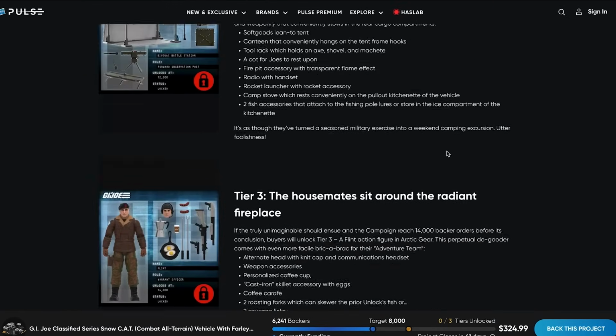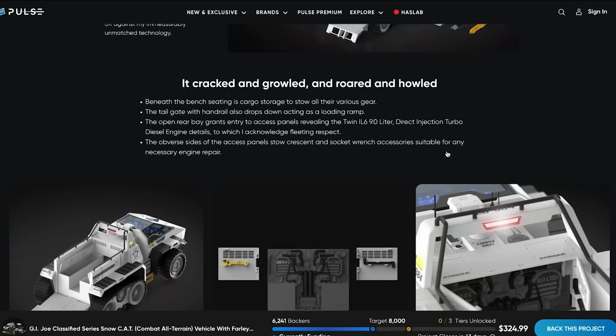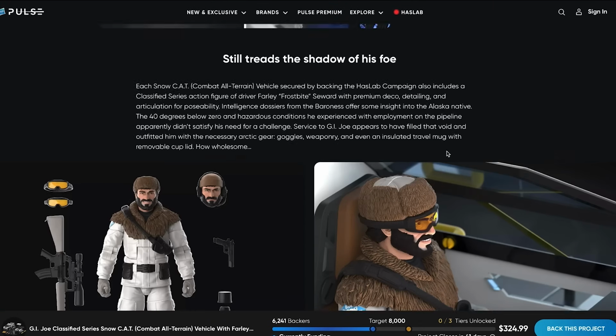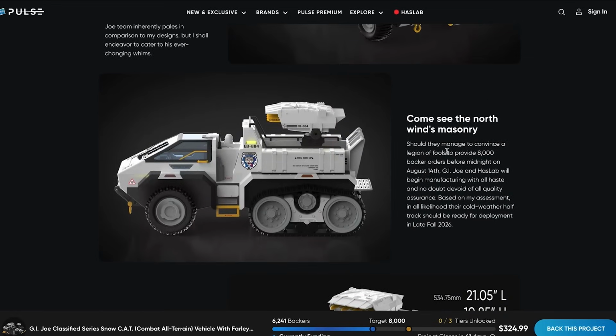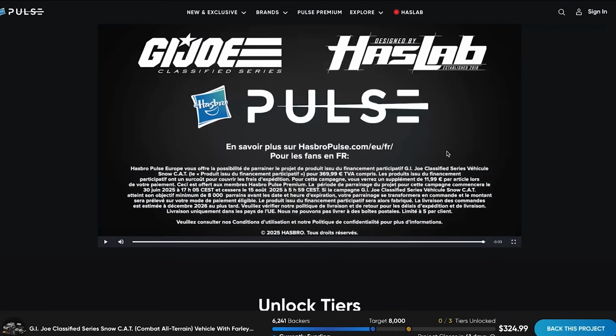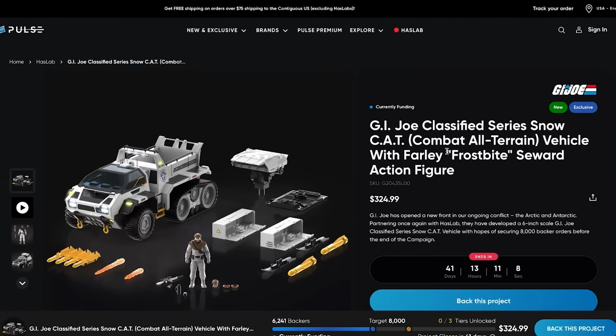I'm not sure how many people actually went through the overall descriptions in the campaign, as many people just want the vehicle itself, but I thought this was a fun look at how the marketing team really has leaned into this fun idea that Cobra is trying their best to dissuade people from actually backing this project, really giving that sort of reverse psychology idea for this campaign.